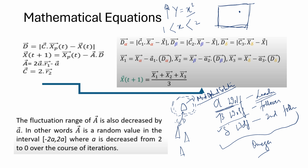If this is the y-axis and this is the x-axis, this area will be your feasible domain. From here only you can take the values of x. It can be 1.1, it can be 1.8, it can be 1.7, but it cannot be 1 or 2. But among all these feasible solutions, which one will be the most feasible? That will yield the maximum value of y. This is the problem.